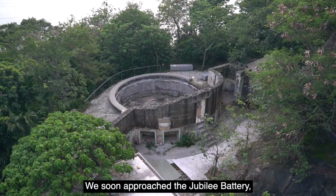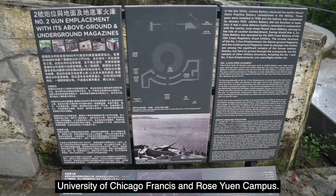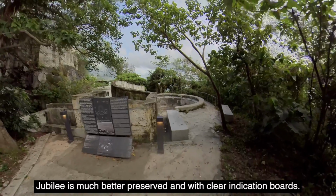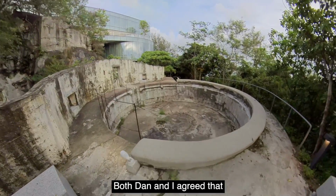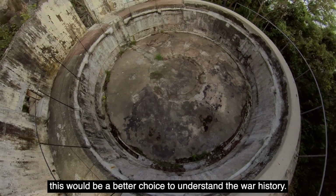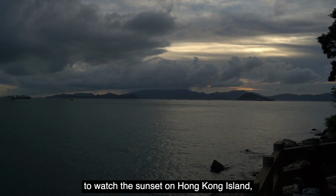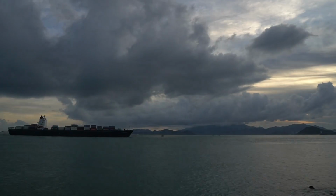We soon approached the Jubilee Battery, which is now in the University of Chicago Francis and Rose Yuan campus. Together with Mount Davis Battery, they formed the defending line on West Hong Kong Island. Jubilee is much better preserved and with clear indication boards. Both Dan and I agreed that this would be a better choice to understand the war history. This is also supposed to be the best place to watch the sunset on Hong Kong Island. But I have something better to offer them, the Sandy Bay Swimming Shed.